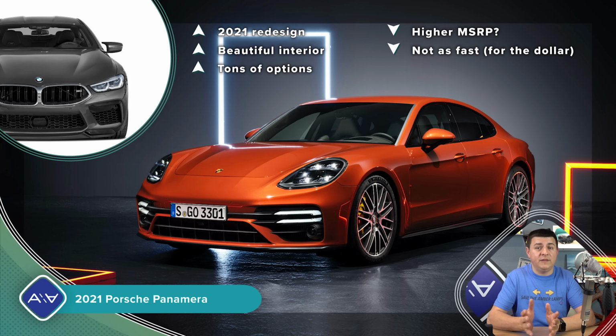I like the interior of the Panamera. The interior is gorgeously done in that Porsche. Now, the one thing to keep in mind on the Panamera is that options get pretty darn expensive. It's very easy to get carried away with options, and it's very easy to get your Panamera out of the category that's admittedly already expensive for the M8 into an entirely different category of expense.